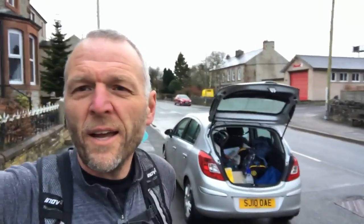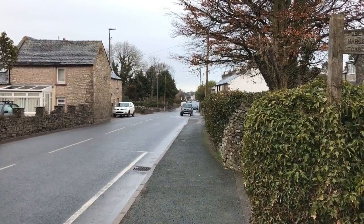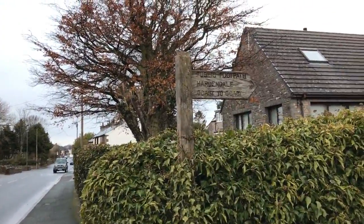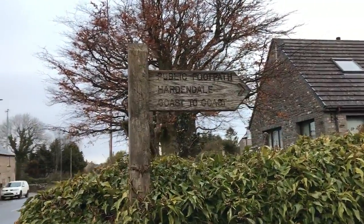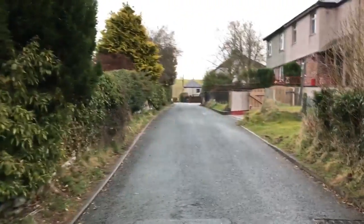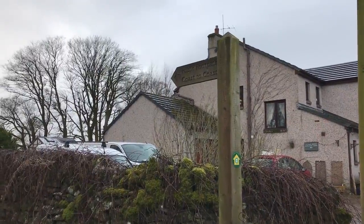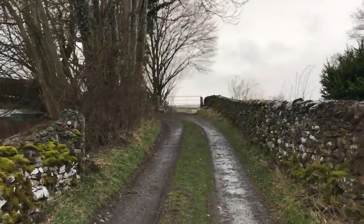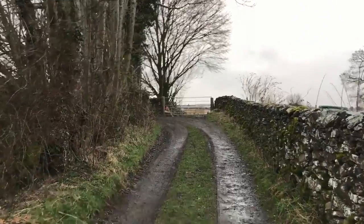Well, here we are in Shap. Katrina's dropped me off and she's going to drive to Kirkby Stephen. So I've just run down the main street through Shap, opposite the King's Arms Hotel, and then we're taking the path, so Coast to Coast signposts, so we're heading this way. Yeah, it looks as though there are good signposts out of Shap, and then we're now on a track for a while, I think.